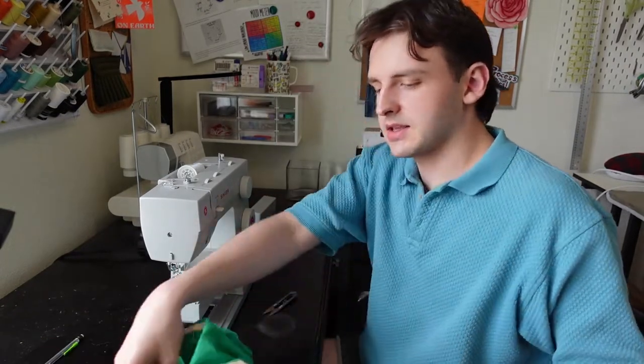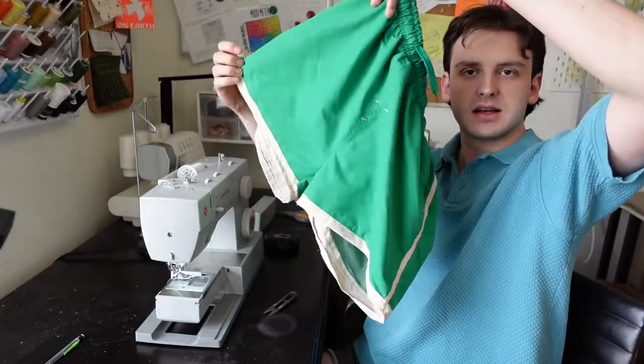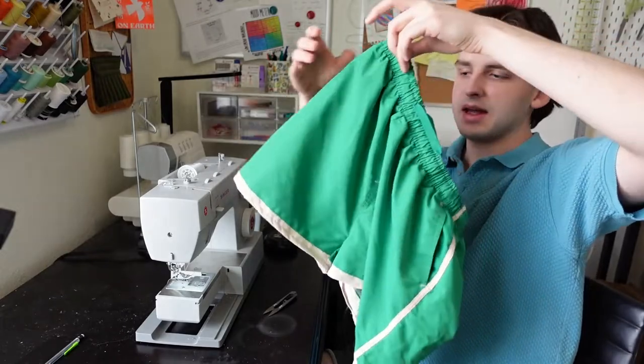First side is complete. It's this side that's done. Looks quite great if I do say so myself. I'm just going to finish up sewing the other side off camera and then I will show you the final result.